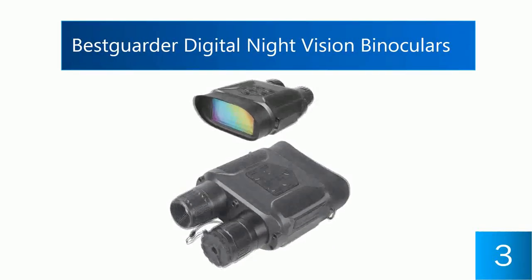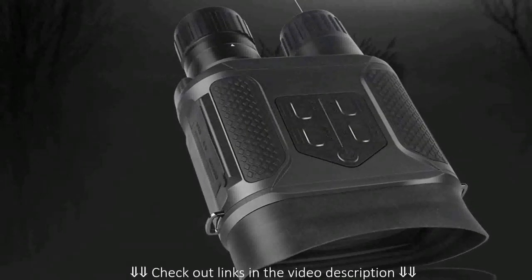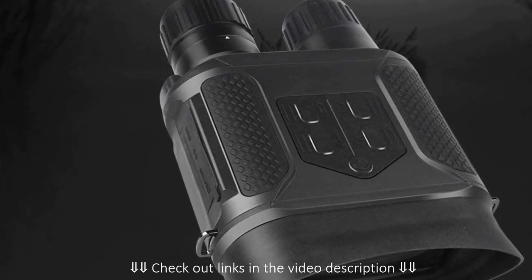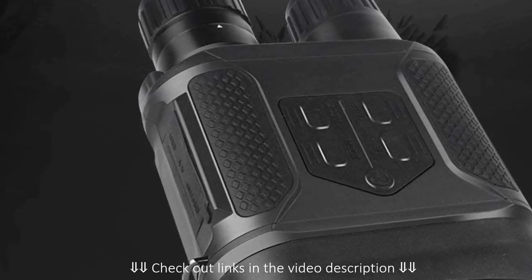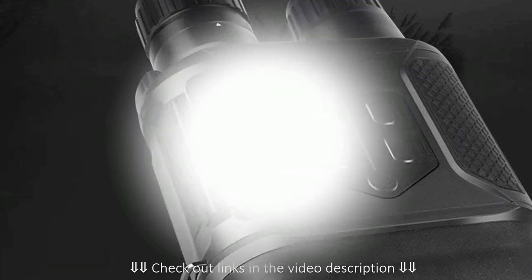In addition to the binocular function of this product, it also comes with a video recorder camcorder function and a 5-megapixel photo function. This versatile unit has a 2-inch TFT LCD screen with a 320 by 240 resolution. The 7x magnification and 31mm objective lens provide excellent image viewing, and users have the option of having a date timestamp on their videos or photos.